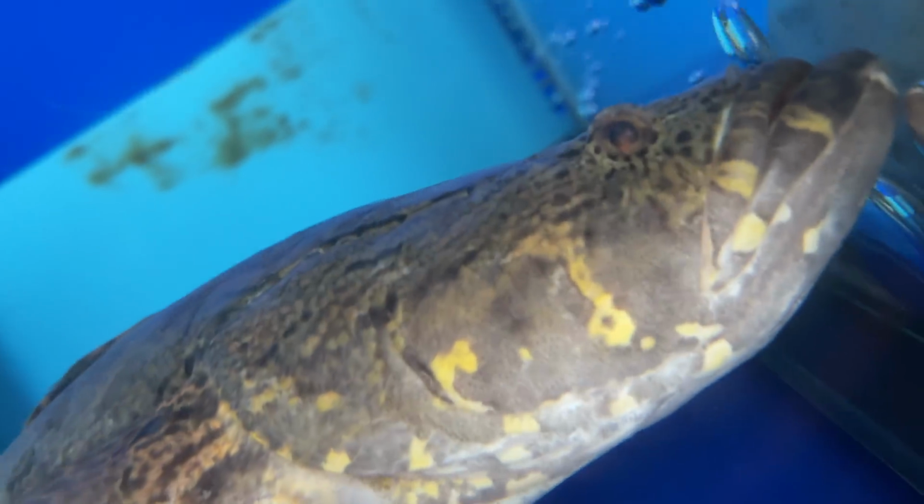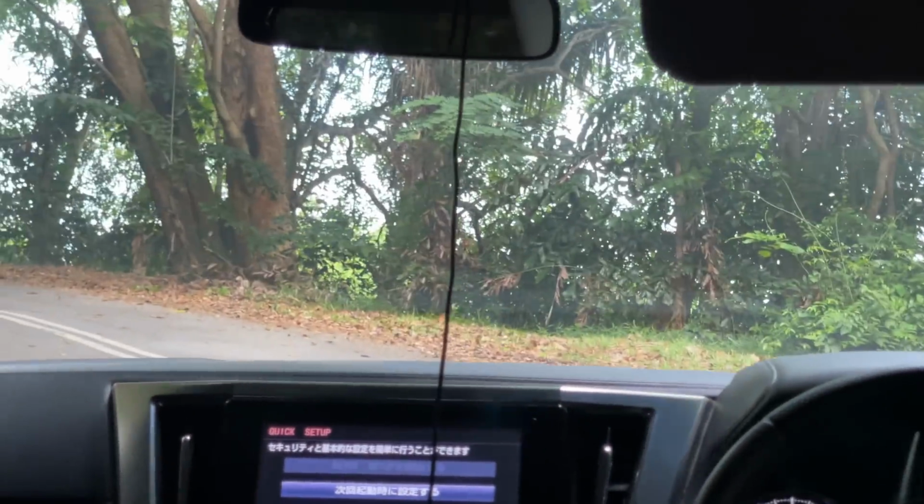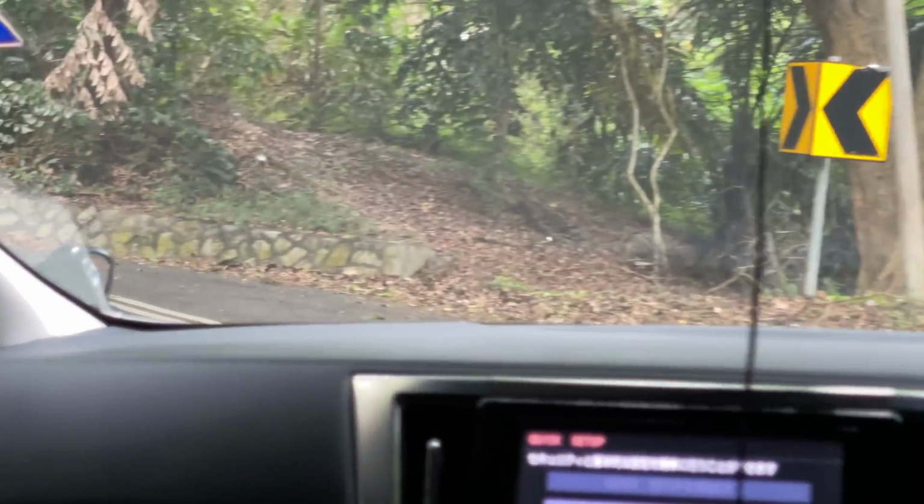This one is sleeping, I think. Looks ugly, but tastes good. It's like a devil's fish or marble goby. So I don't think I can do it. I don't think so. I could do it either. Last time maybe can lah, now cannot lah.